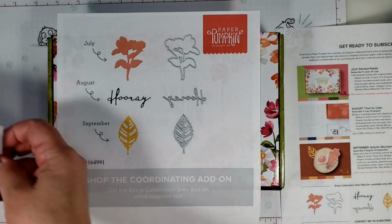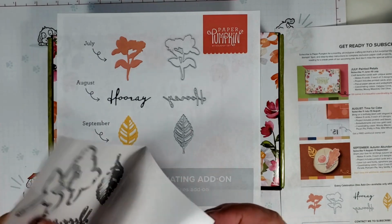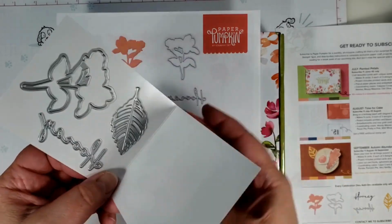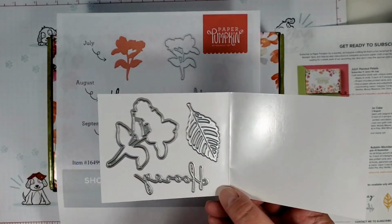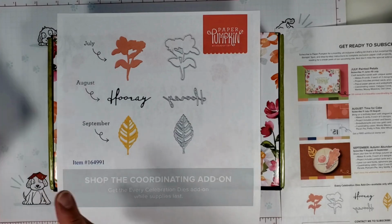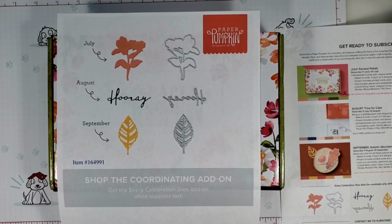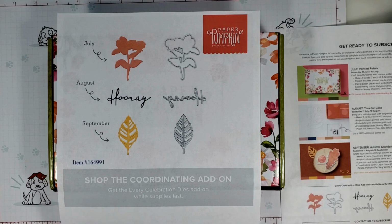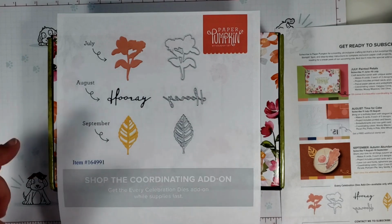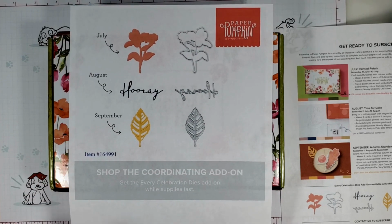These dies are actually, I originally thought these were really small dies, but they are a nice size set of dies. So again, you don't need the dies to complete the kits. This is just an add-on if you would like them. The add-ons are always while supplies last. So the add-ons for the July, August, and September kit, which is called Every Celebration Dies.